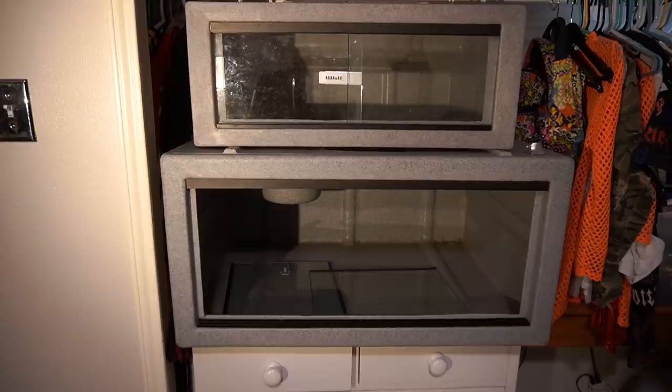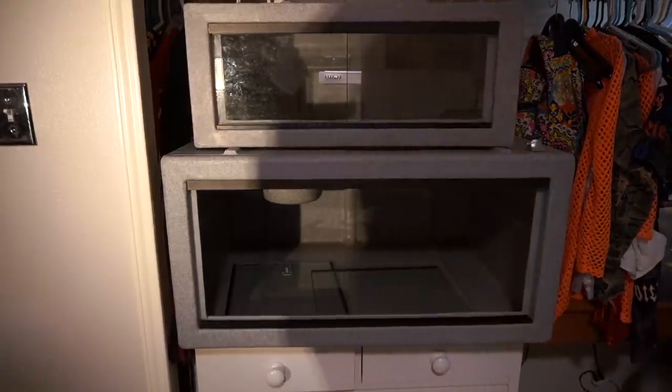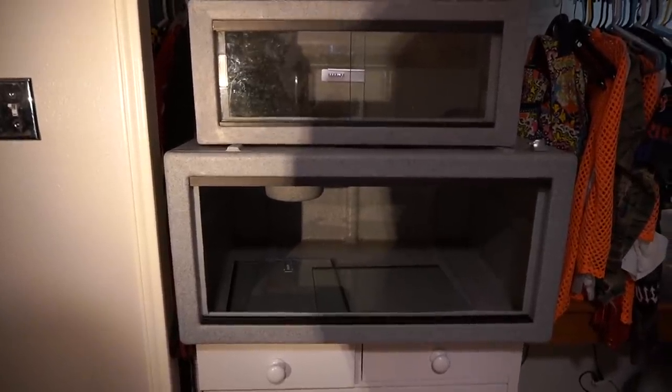Thank you. So these are from my old house and they're a little bit gross and need to be cleaned up a bit, so we're gonna do that. The bottom one doesn't even have the doors on, so we're gonna do that real quick and get this all fixed up and ready for my little friends, okay?